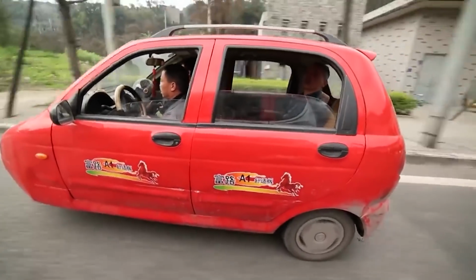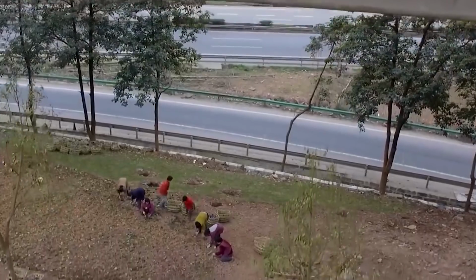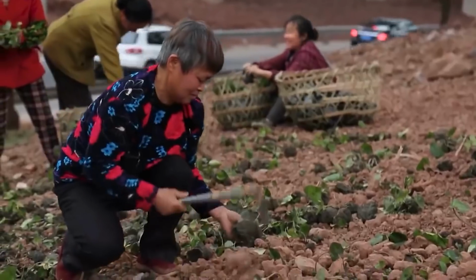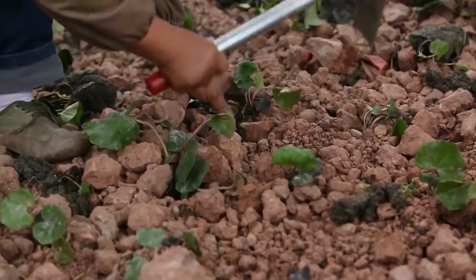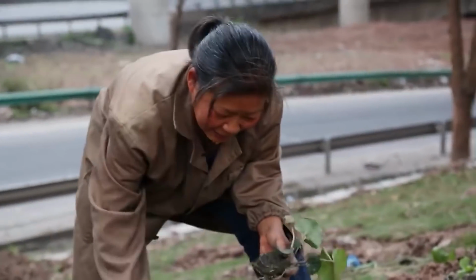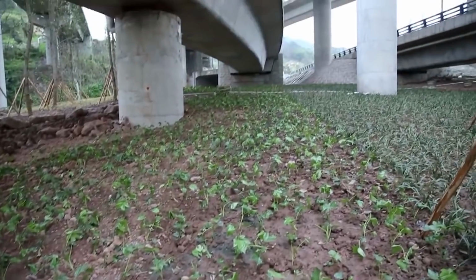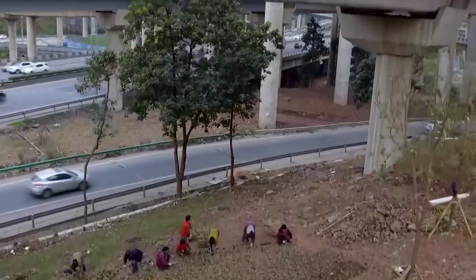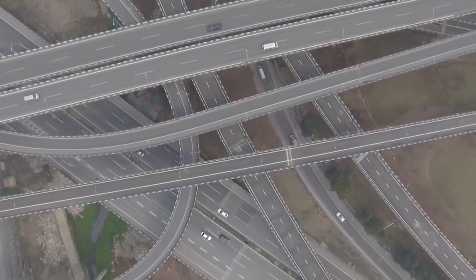To make sure the intersection isn't just practical, but beautiful as well, dozens of gardeners work under the junction to turn the brown earth into a green oasis. It's heavy work, since the rocky ground offers plenty of resistance. But it's not just about beautifying the intersection. I think it's good to plant flowers here. That improves the air quality. 20,000 square meters of green will reduce air pollution in the future. Even if many more plants are needed for better air quality, the people of Chongqing benefit from the world's largest intersection.